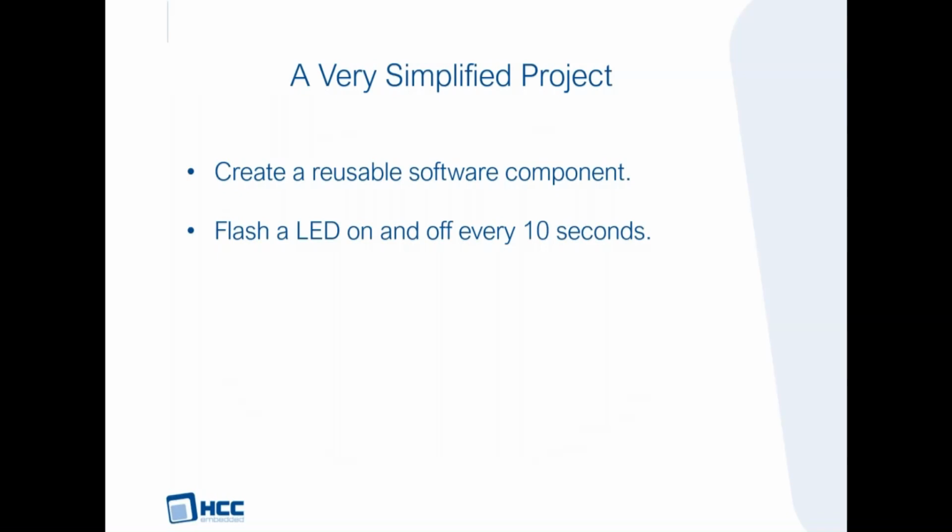So now what I'd like to do is come on to the practical part of this presentation, which is to show how we're going to specify a very simple software component and see how that works practically in terms of these methods. So we're going to create a very simple software module. The customer's given us a specification. It should be a reusable software component, so they want to be able to use it in this product, that product. And its only job is going to be to flash a LED on and off every 10 seconds.